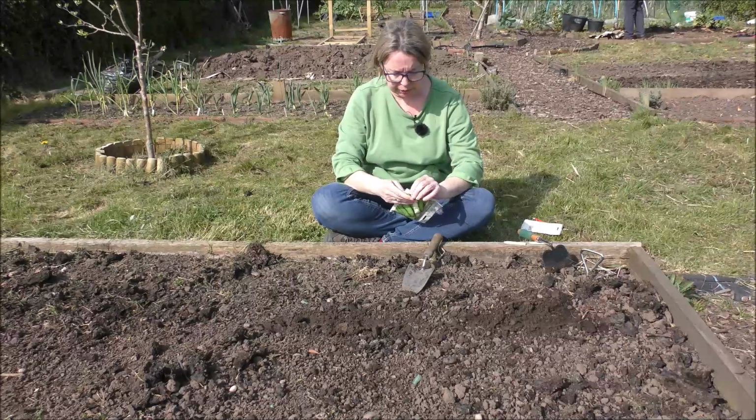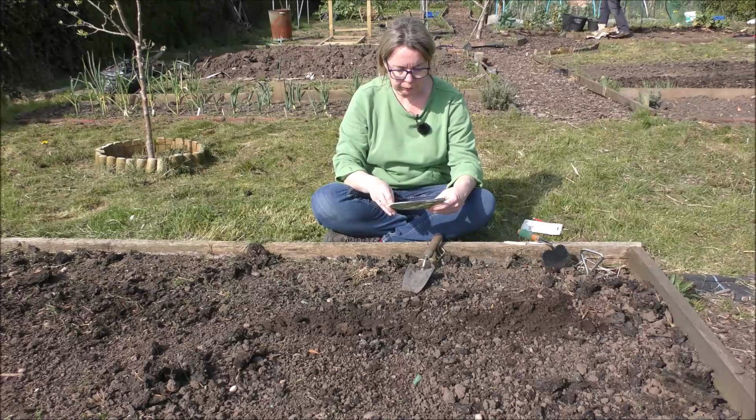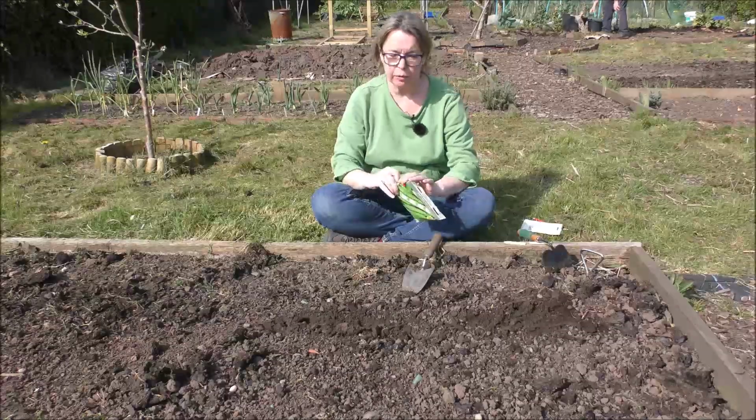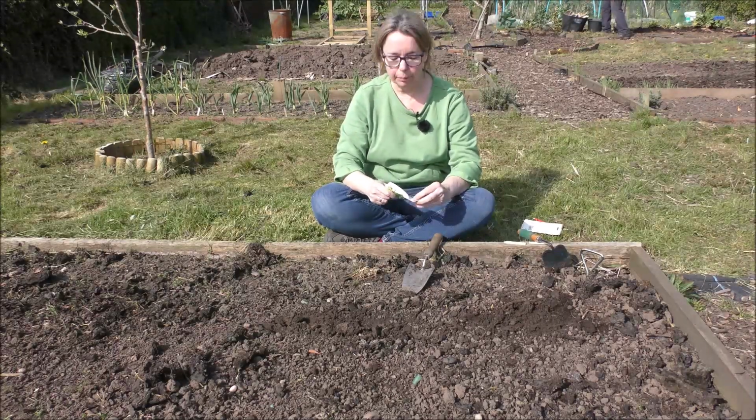Right, okay, here we go. How far apart do these need to be? 15 centimetres, 6 inches between seeds. I'm not going to put 6, oh, I might put 6 inches.